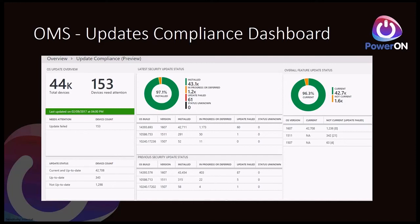This provides a dashboard view of update compliance, deployment progress, and failure troubleshooting. You can also control and patch devices and servers through OMS as well. Through here you can define your deployment groups, which order you want to do them in, and when, and which updates you're going to apply, and let OMS handle the actual installation of software updates.